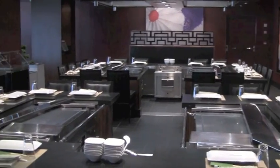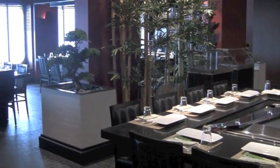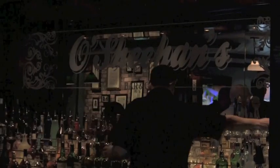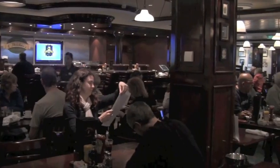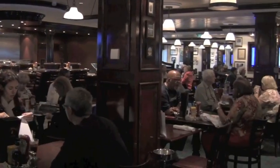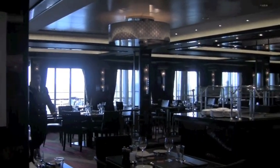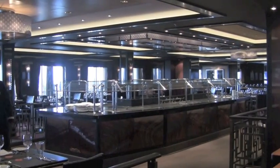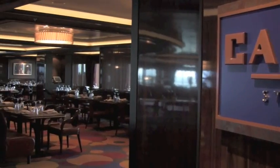Teppanyaki is one of the specialty restaurants on board Breakaway, and it is one of the favorites with passengers. Oshihan's Bar and Grill is a restaurant and bar that are open 24 hours a day. And Moderno is a Brazilian-style churrascaria, one of the specialty restaurants on board. Cagnes is the steakhouse on board Breakaway.